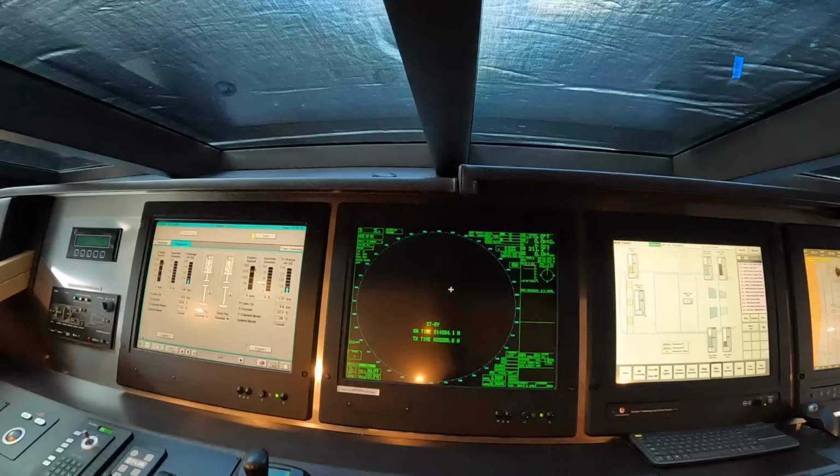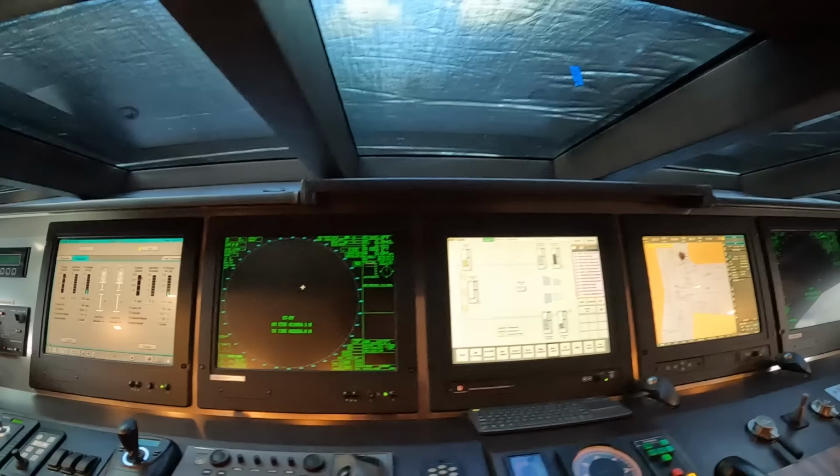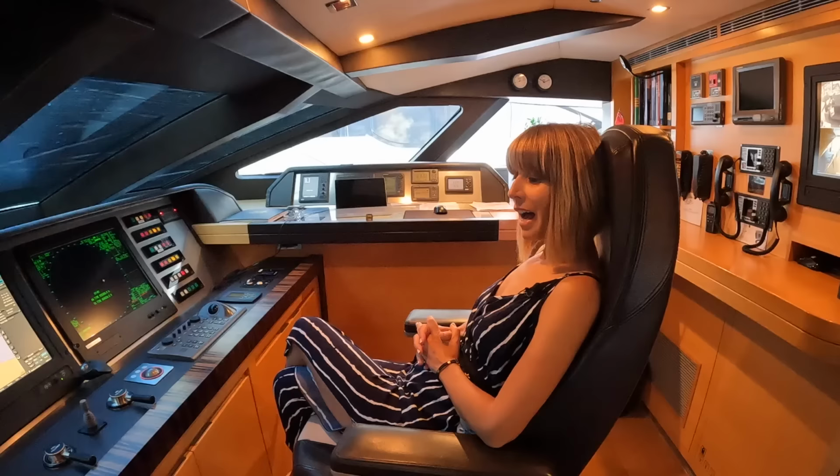We have a radar here, so you can switch things over left and right. As you guys see, we have a radar here. Got the radar over there. Might be the secondary radar, actually. I've made myself at home.